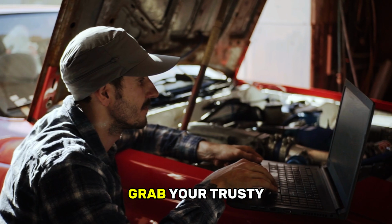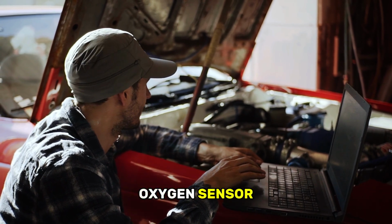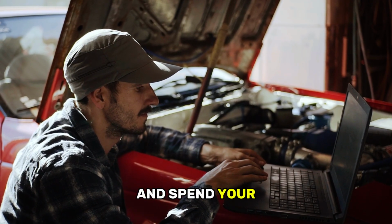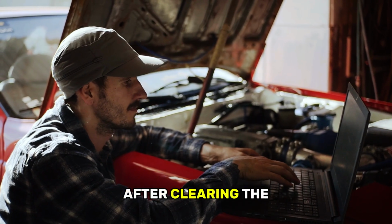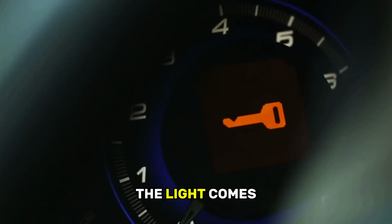You pull over, grab your trusty code scanner and check the code. Maybe it says something about an oxygen sensor or a catalytic converter. You do your research, buy the part, and spend your afternoon replacing it. After clearing the code, you feel a wave of accomplishment. Problem solved, right? But then, just a few days or even hours later, the light comes back on.